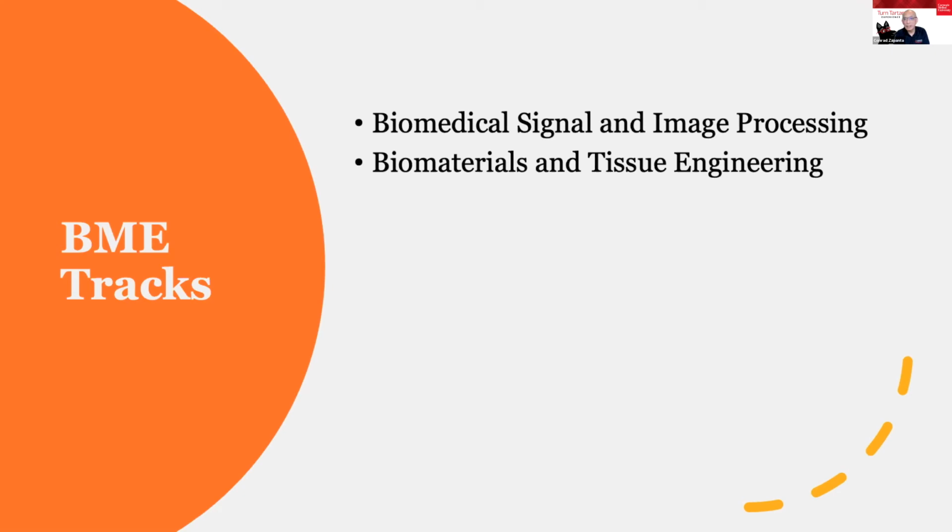Biomaterials and tissue engineering, that's what Erica was talking about. The idea of perhaps growing your own organ using 3D printers, but also developing any kind of material that interfaces with a biological environment. So anything that's put on an orthopedic implant or an artificial heart valve, for instance, and interfaces with blood, with the skin, anything that's biologic.